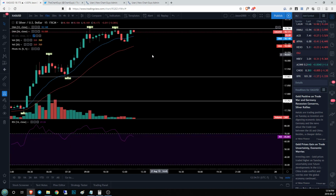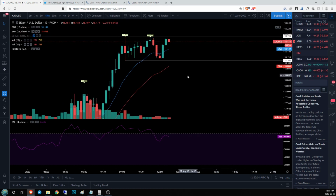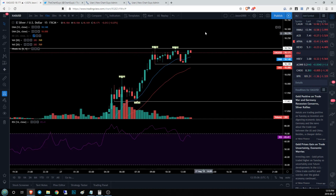And on the 15-minute time frame, we bumped into 18.18 a couple times, and we are now range bound between 18.19 and our last level. I'm still only going to care about 18.10. Whoever cracks first really is going to signify the next move. If we continue the upside, I will be very cautious, watching for that reversal, but the next resistance is still quite a ways away. And validate that because I haven't looked.